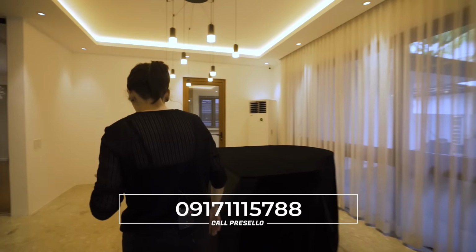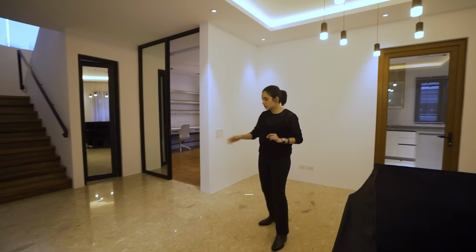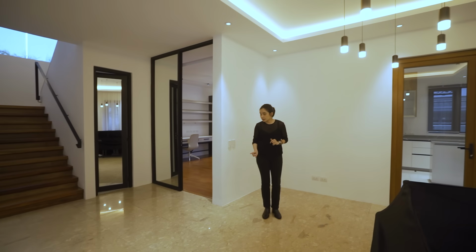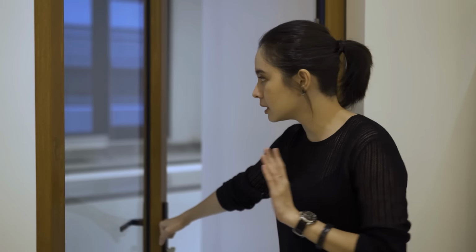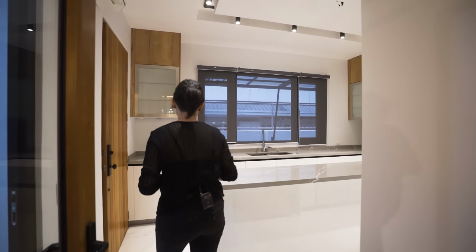By the way, I love the flooring for the dining and living area. These are the classic marble tiles used like during the mid-century era, like 60s onwards. These are hard to find. And they're really, really durable. Okay, so again, from the dining, we have a glass door that leads to the kitchen.